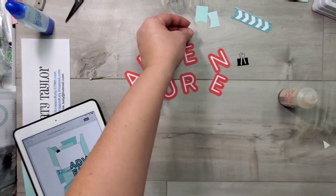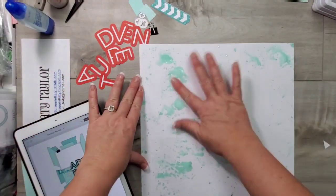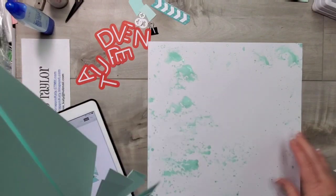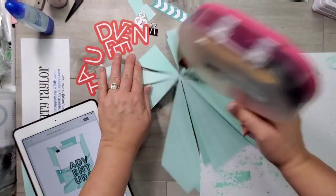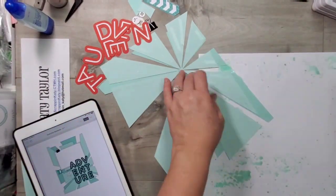And then I've got 2 pennants from that same mint cardstock, as well as 3 circles with some X's or crosses cut out of them. So there you can see the shimmer from that mint shimmer brush. And then right here, I am just applying adhesive to that bottom layer of that sunburst. And I'm going to lay it down.